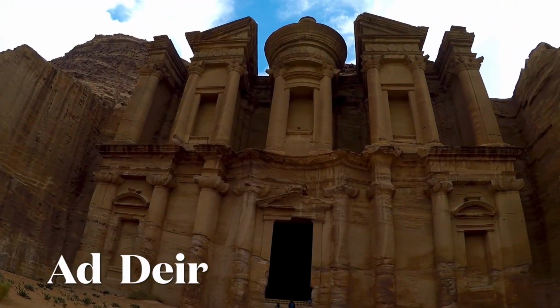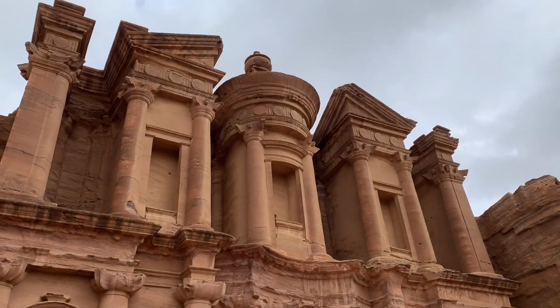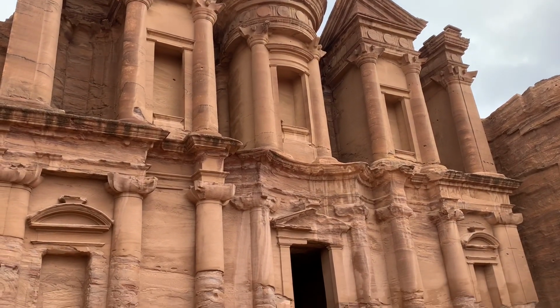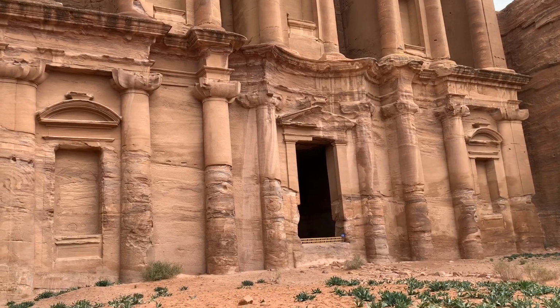Ad Deir, or the Monastery, is simply spectacular. It has clean, straight lines showing a mastery of the stone carving techniques, because any mistake would have ruined the whole facade.